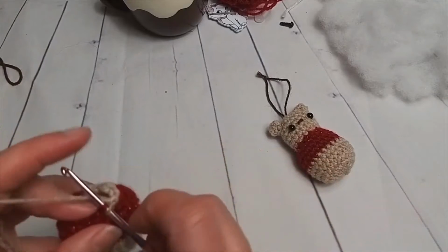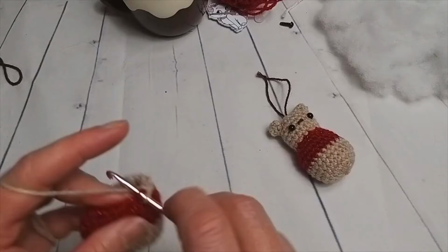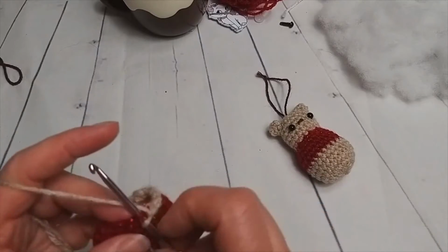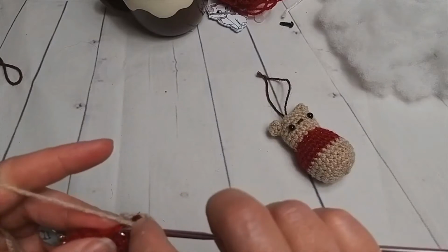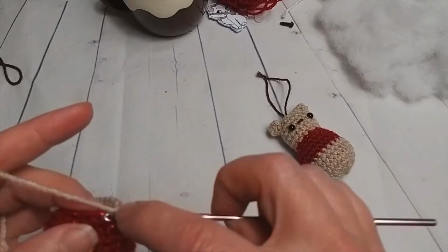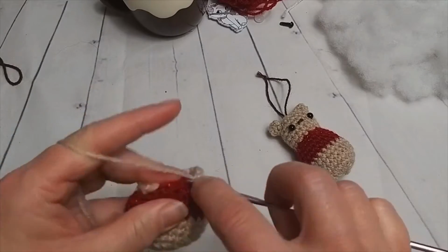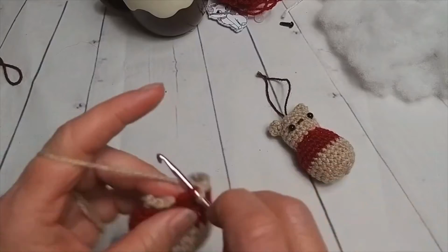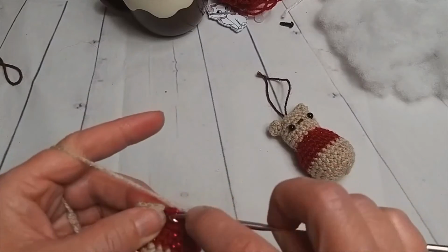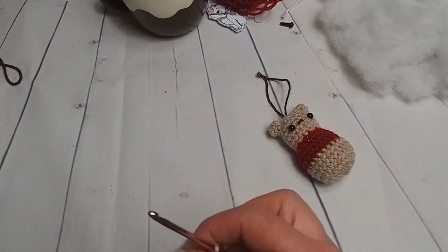So we were doing 2 and a 1, so 2 double crochets in 1, 1 double crochet in 1. I'm going to do that all the way around. A 2 and a 1. A 2 and a 1. We've got 2 more stitches left, which we should have. A 2 and a 1. So we've increased. There's not going to be any more increases.